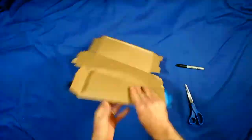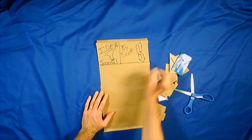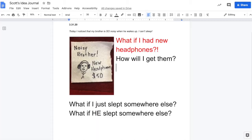Don't have a traditional journal? Then be resourceful and creative, just like the entrepreneur you are, and make your own. You can use any cardboard box you have around the house. You can also keep a digital journal using different apps and programs. Take pictures of your drawings and upload them.